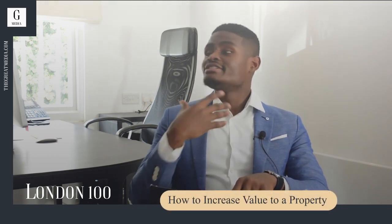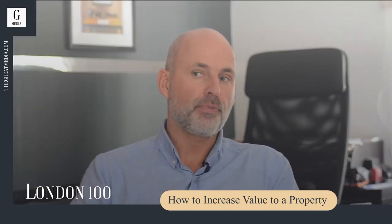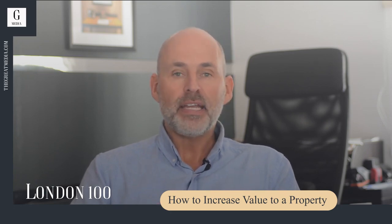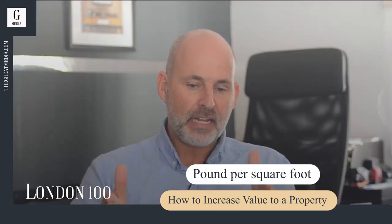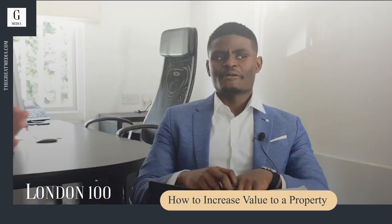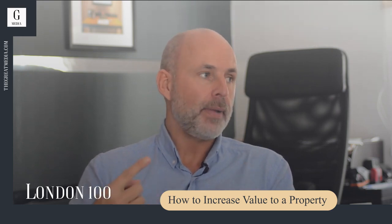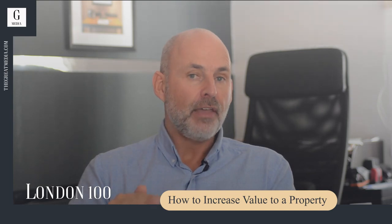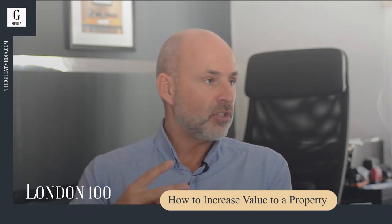What I'm very interested in is the whole process. Say someone comes to you, they say, listen, I want to increase the value of my property. To increase value to a property in West London or prime areas of London is quite easy, because everything is based on pound per square foot. Every square footage you add, there's a value to that. For instance, in Fulham today, pound per square foot is £1,000 a square foot. So if your flat is 1,000 square feet, it's going to be worth £1 million. If it's a ground floor flat, and I create a basement under the footprint of your flat, that's 2,000 square feet.